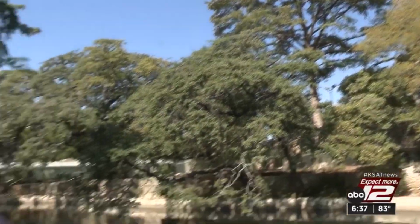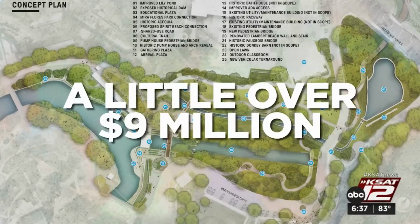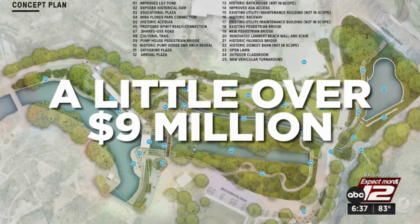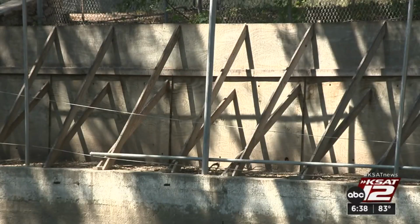So what comes next? The city is still finalizing its design, which has to be approved at the state and the federal level. And there's also the issue of money. So far, a little over $9 million has been allocated for the project. We knew we were never going to have enough money to fully design and implement and deliver the 2017 bond project. So with the most recently approved bond, there's an additional $2.5 million that will help augment the current bond project, including other funding as well.